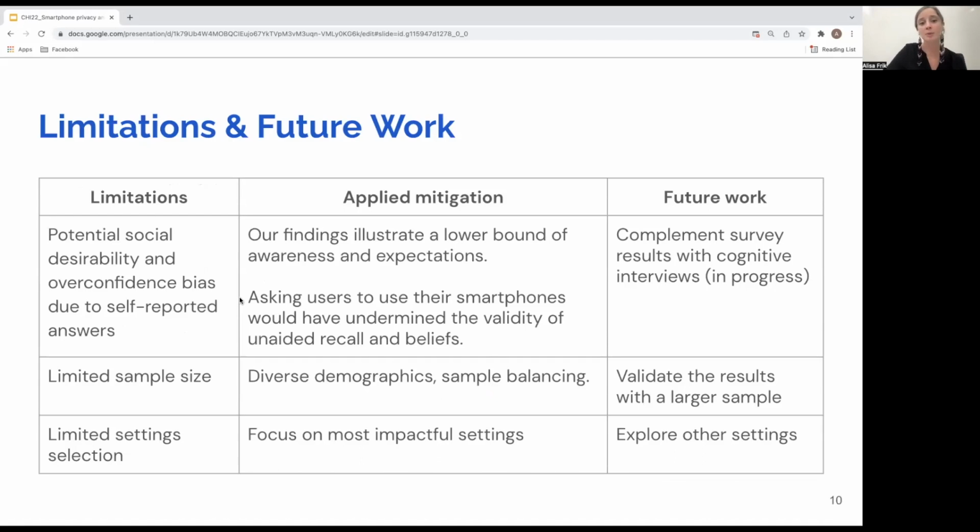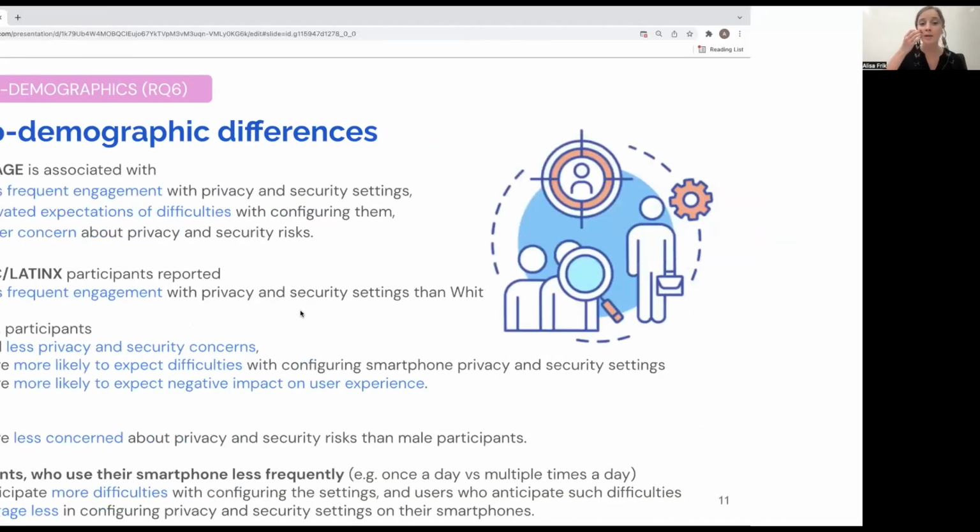Future work is called to complement the survey results with the behavioral data from the cognitive interviews or field experiments in more realistic settings with a larger sample size and a wider selection of settings. For the sake of time, in this presentation, I'll be able to highlight only a few high-level insights. For more details, please refer to the paper.